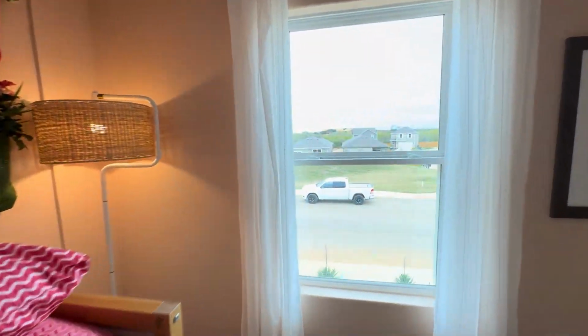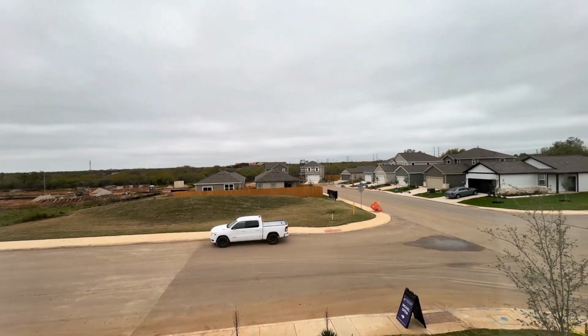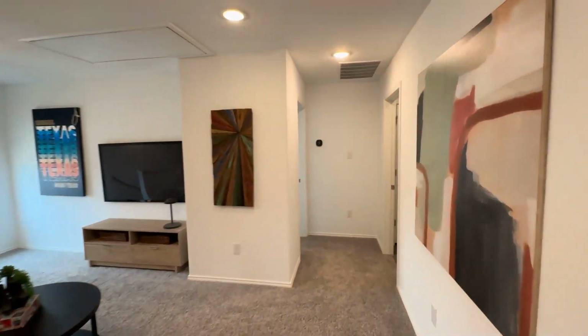And you have a view of the neighborhood over here. Again, the neighborhood is still being built. It's split between two builders as of right now. Let's take a look at the primary bedroom, the room that most people are most excited to see.